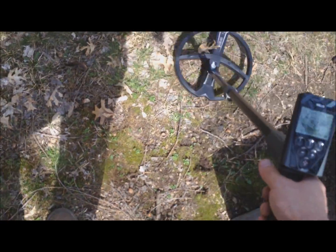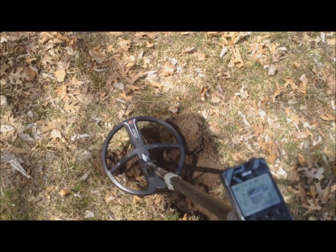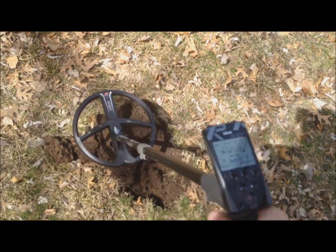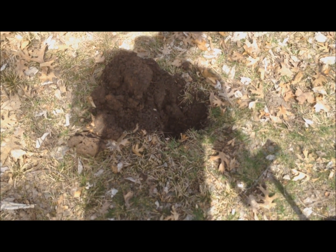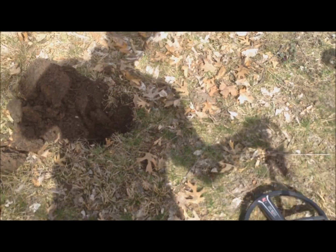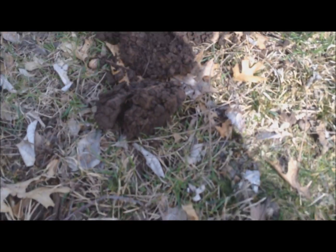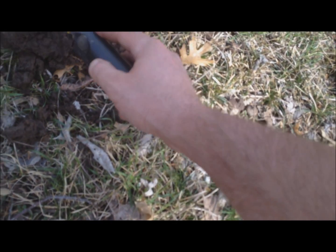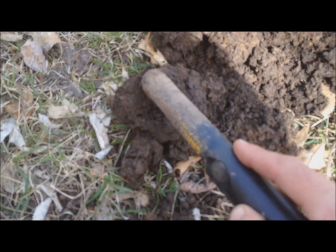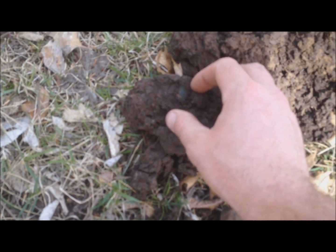Just kind of give you an idea of what we got here, and I obviously got a hole already started, and it sounds good. So let's see what happens with this. Yeah, I'm just going to throw that down. This thing gets kind of squirrely around here, around the Garrett Pro pointer. Oh, there it is. Nice little coin. There you go.